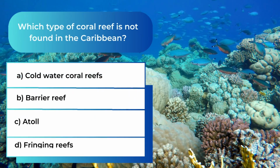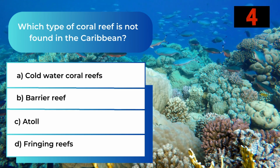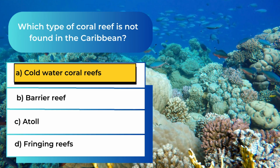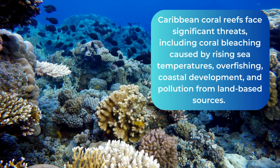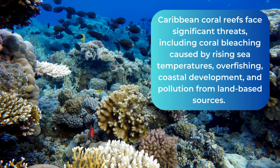Which type of coral reef is not found in the Caribbean? The answer is A. Cold water coral reefs. Caribbean coral reefs face significant threats, including coral bleaching caused by rising sea temperatures, overfishing, coastal development, and pollution from land-based sources.